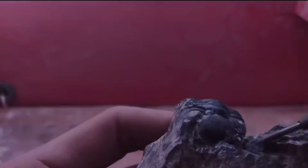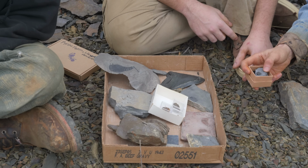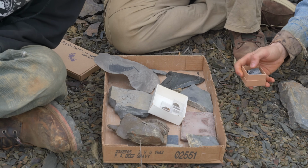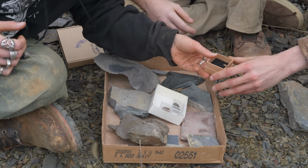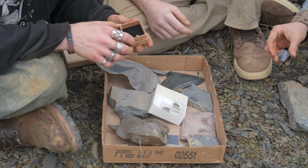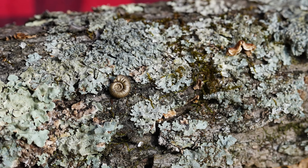Now back to Milo. Okay, well, there's a little chunk. Yeah, so this guy's from New York. This is also the Eldredgeops rana, also a little pyritic ammonite from the UK. Holy shit! That is a golden fossil right there. Look at that. That is beautiful.